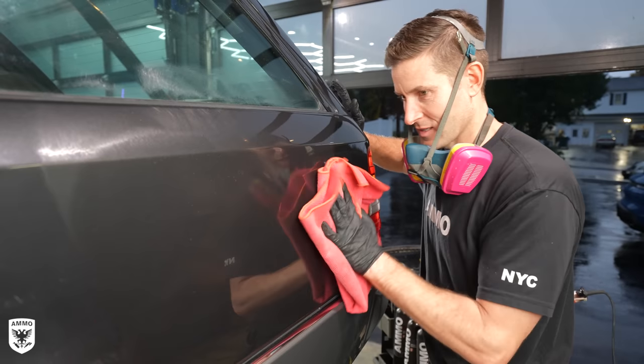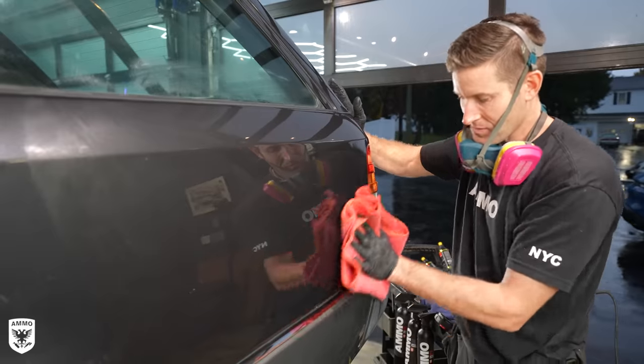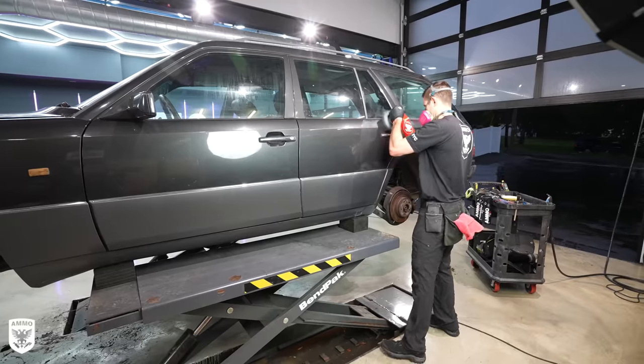This is the hardest paint I've polished in 5 years. I mean, this is rock hard.